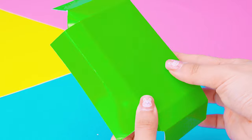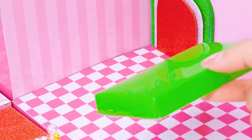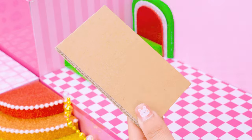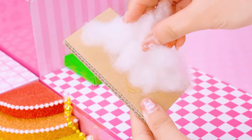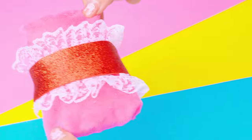To make the bed base. Then, I will make a silk mattress with a lot of cotton. The mattress must be gorgeous, with sparkling gems and lace borders. Two cute pillows.